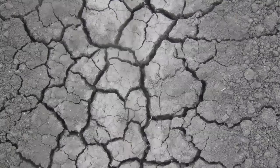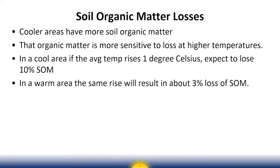So this is the soil again without the cover crops, without anything. And you usually see these cracks in soil that's rich in montmorillonite clay or other weak structured clays with high shrink swell potentials. All right, so why do we have so many soil organic matter losses in Texas?